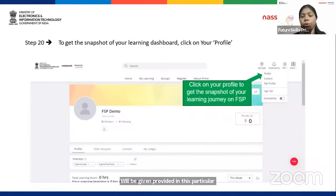Okay, so there is something else I wanted to show you. If you want to see a snapshot of your learning, or the badges or certificates that you have acquired, you have to go under your name. If you click, you will have this profile. So just click on profile.